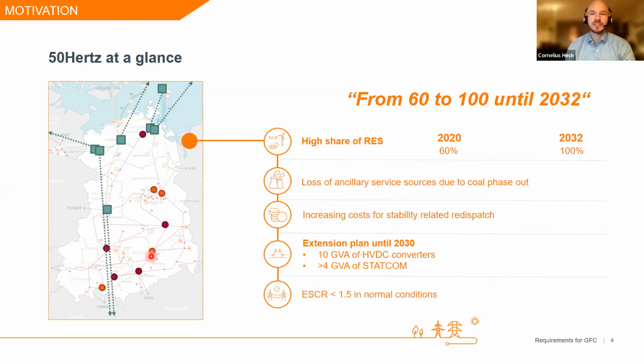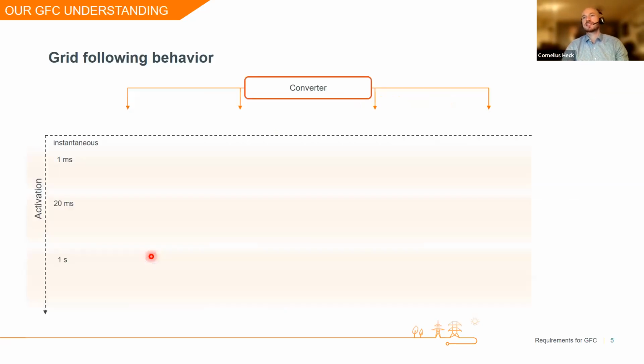The huge problem that we see now is that in some parts of our grid, the equivalent short circuit ratio will be below 1.5 in normal conditions already. So when it comes to outage conditions, it will drop dramatically even further. To give you an understanding of what we think the distinction is between grid following behavior and grid forming behavior, I've included these next two slides.